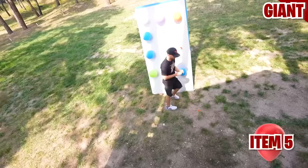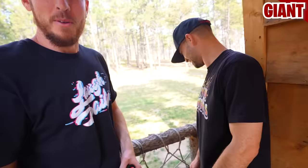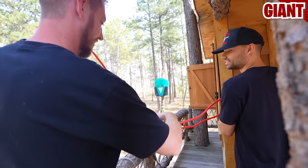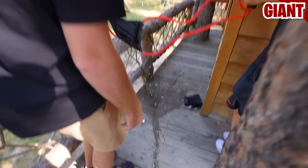We get water balloon attack. What does that even mean? We get to launch. Look at this. Bungee launcher at Justin's dweeb hut. Please don't get me. I'm not gonna get you. Are you kidding? Come on.